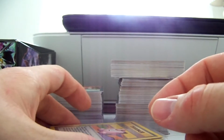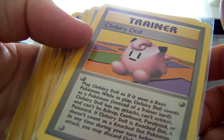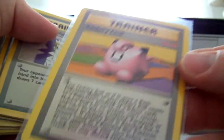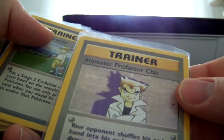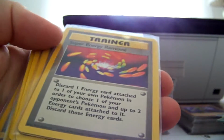So, and the rest of these, I've got 50 base set non-holo rares. These are all like trainer cards, but nearly all of them are mint or near mint. They're really nice condition, except for I think one is pretty played. So we got Clefairy Doll, there's a couple in there. Imposter Professor Oak, I think there's 4 or 5 in that sleeve. Pokemon Breeder, 3 or 4 in that sleeve.